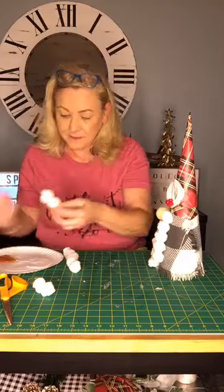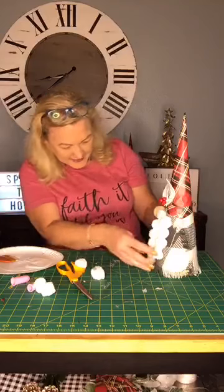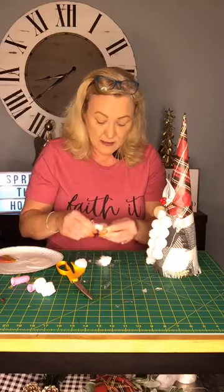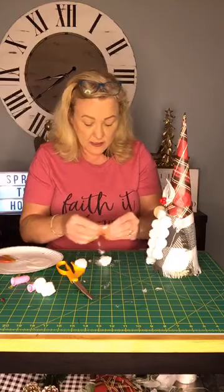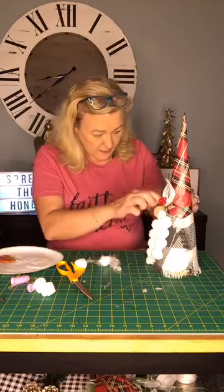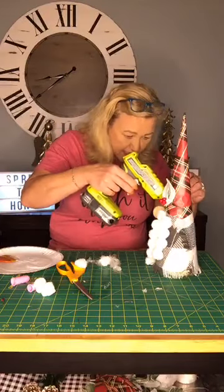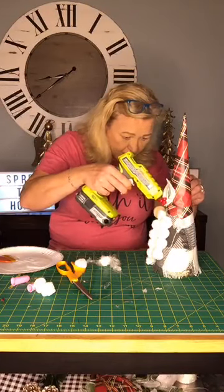Okay. All right. So then we have some of that. Let's see. 1, 2, 3. And then, like I said, if you want to take one and kind of take it apart and give him more of the beard up there, you can do that. Just because it's usually with the gnomes, they're covered.